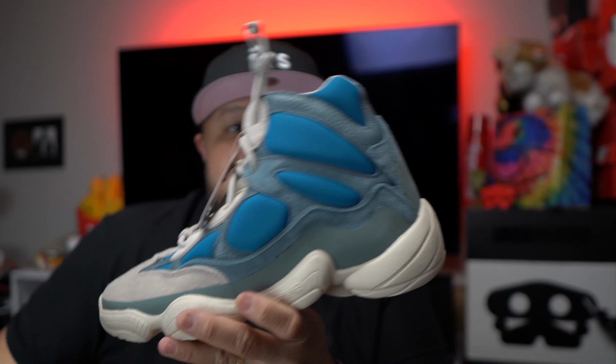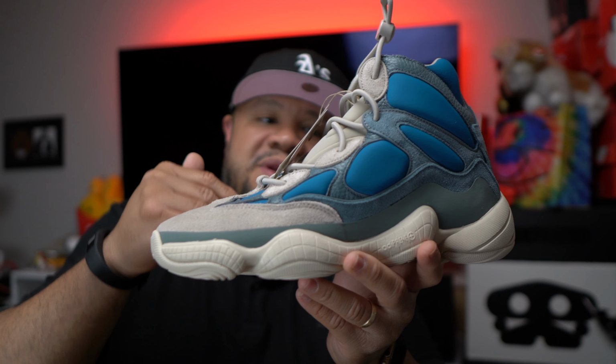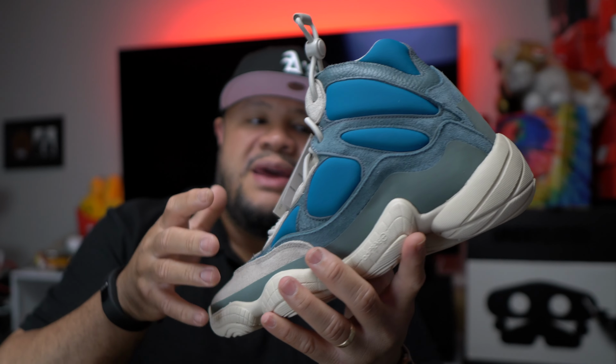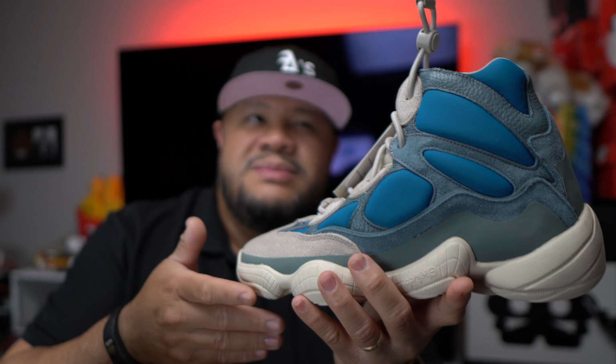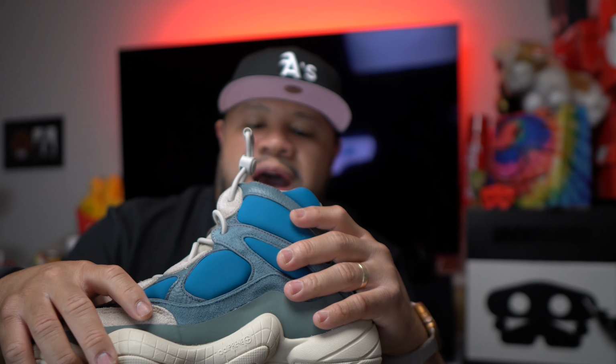The first pair, the Slates, did not fit so true to size. It was a little snug in the toe box area. The Tyrians, same thing. And then when I got the Shale Warms and the other one, I forgot the name of the other one, like the greenish one, I bought a 12 and a half and I ended up getting an 11 and a half from a boutique out in the UK.